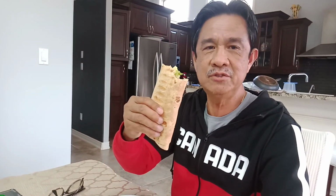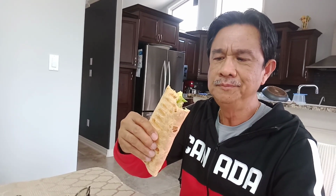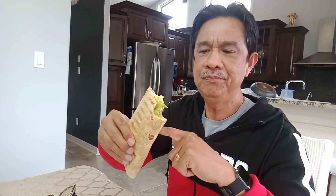So this is my breakfast today. It's a panini wrap with a roti and cheese, romaine lettuce, egg, and also bacon. Of course, there's also avocado.